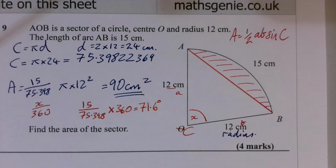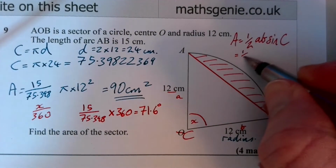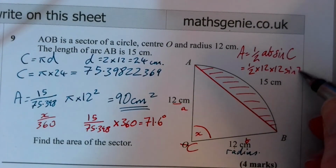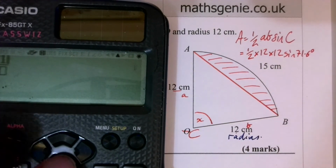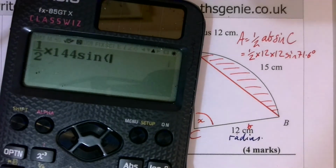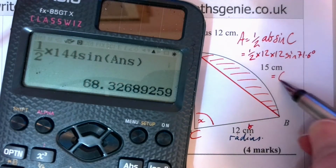So if that's 71.6, we can then use the area formula for a triangle to fill that in. So we would be doing a half times 12 times 12 sin 71.6. And actually, I can get that exact, can't I? Because I can use the answer button in here. So let's just do that. 1 over 2 times 12 times 12. I'm just going to put in 144 there just to show off. Sin answer, close the brackets, always close that bracket or you'll get an error. And that gives us 68.3268.